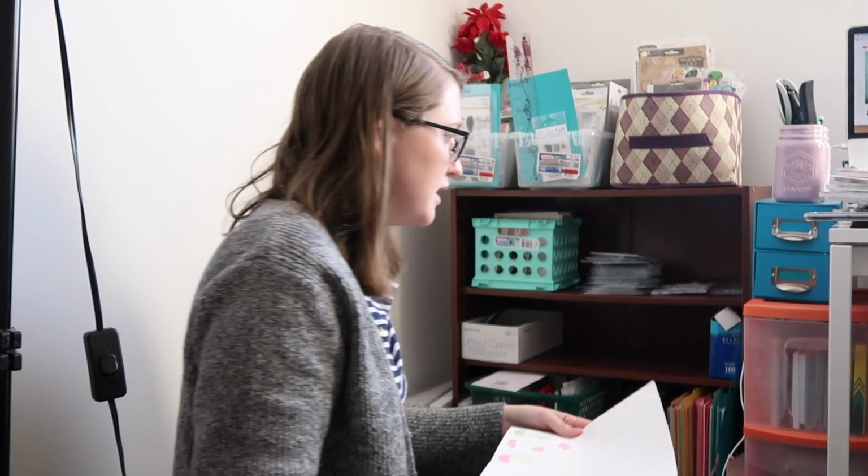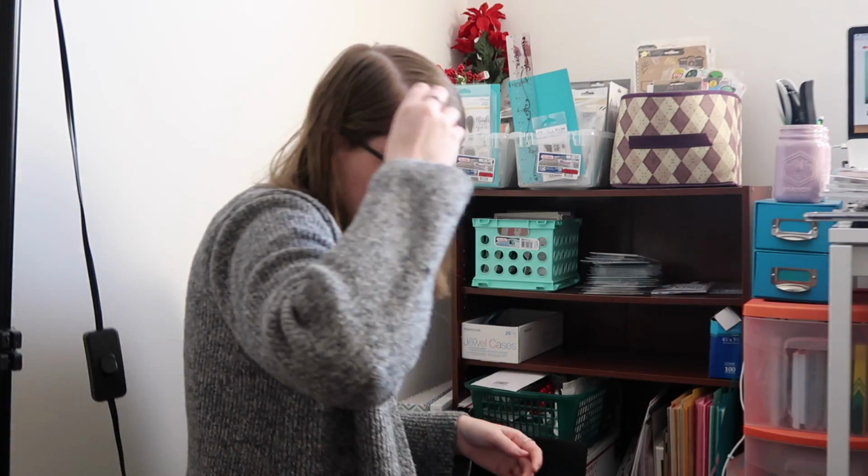Some good old recycling. Again, recycling's on the other side, so pretty much done on the floor on this side. We do need to come back to the shelves when I put stuff away off of my desk, and we're doing great on time. Still got 13 minutes. So let's head over to the desk.